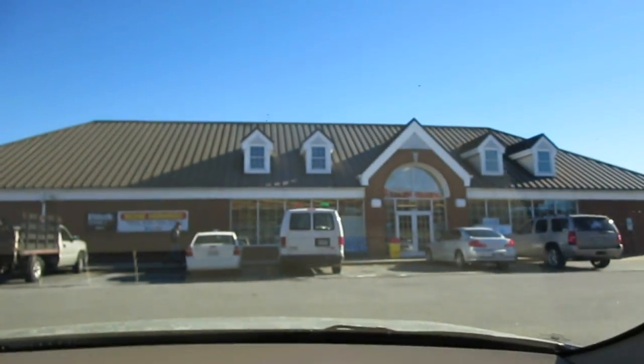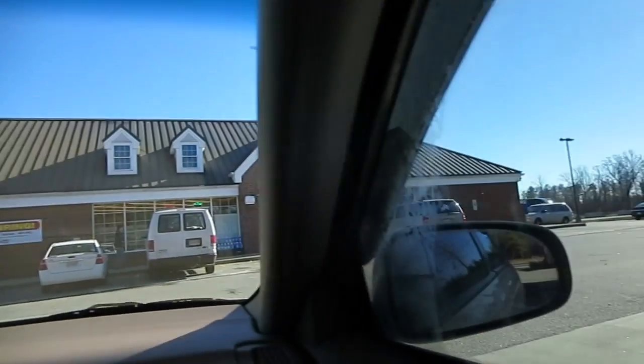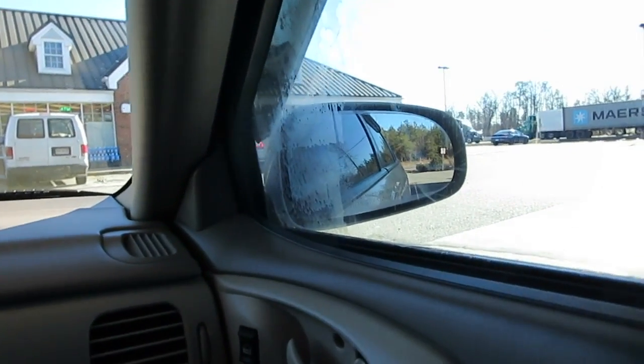Well, look at that. This is how this camera starts. It thinks it's in macro mode because... Come on! Focus on the building! Alright. That's a gas station, somewhere in Virginia off the 64.